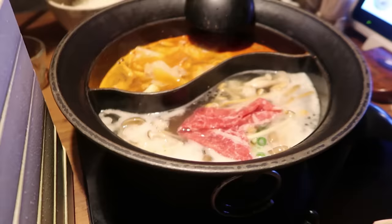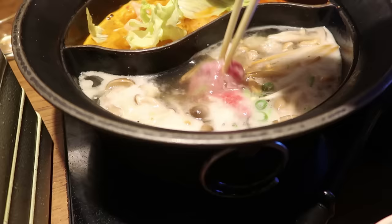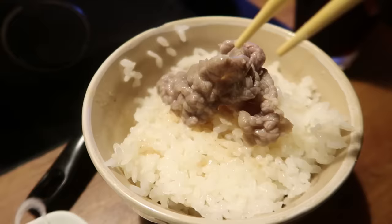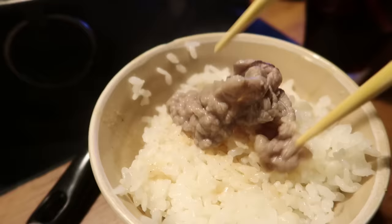It's so thin, it floats on top of the soup. And you only need to dip this thing in a few times and it's already done. Look at that. Look how quickly that cooked. This with a spoonful of rice, it's just amazing. Look at that sauce. Oh my Lord.